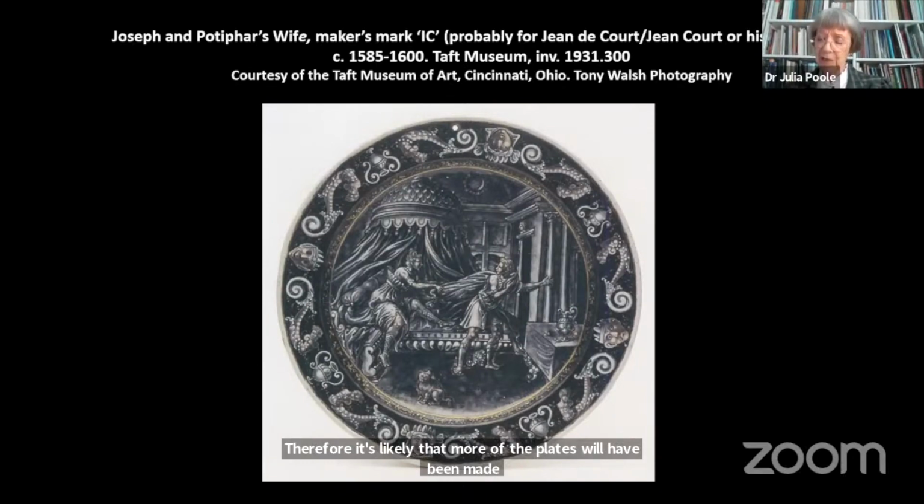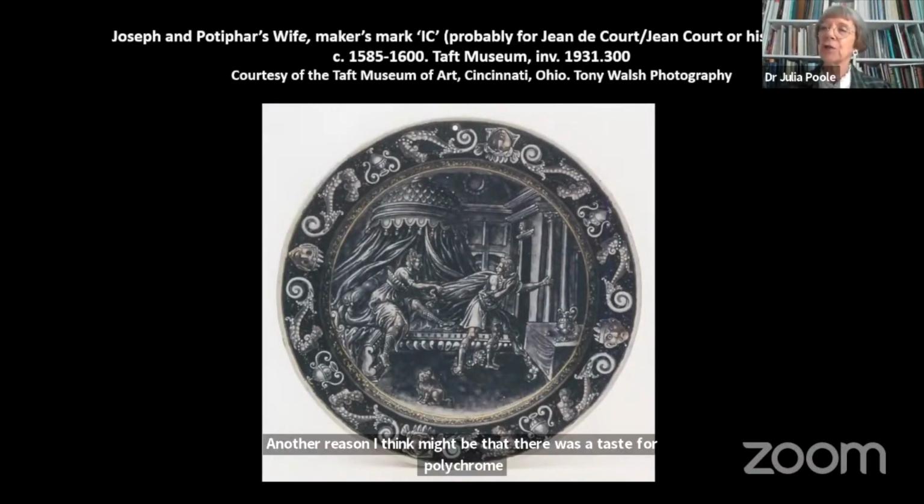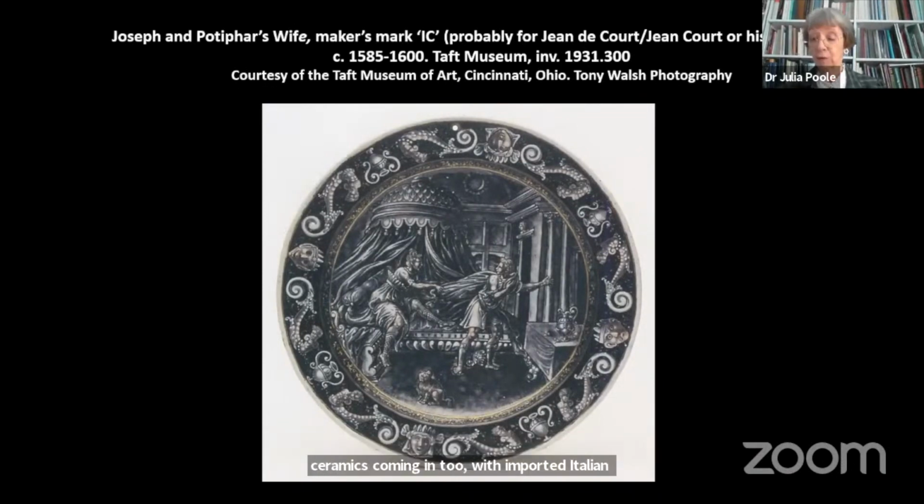Another reason I think might be that there was a taste for polychrome ceramics coming in too, with imported Italian maiolica, and also the foundation of a maiolica workshop in Lyon in 1581. And this would eventually lead to enamel tailored work almost completely going out of fashion by the 1630s.